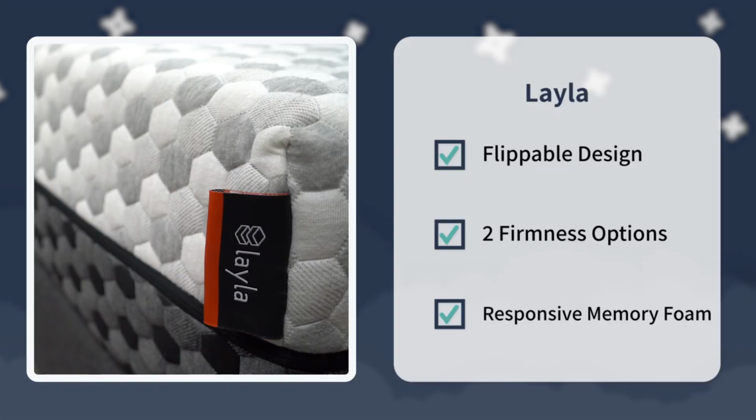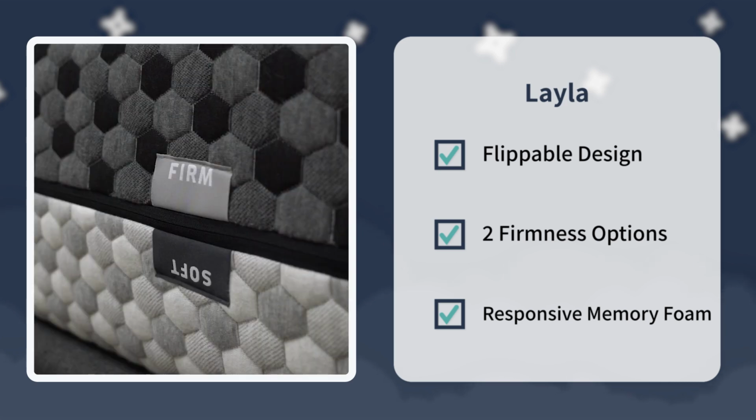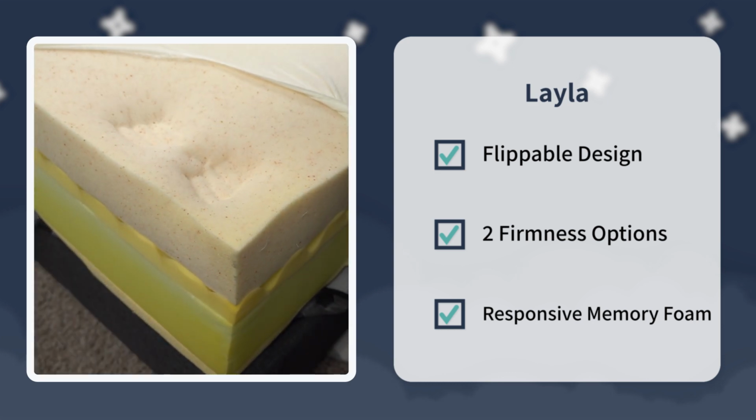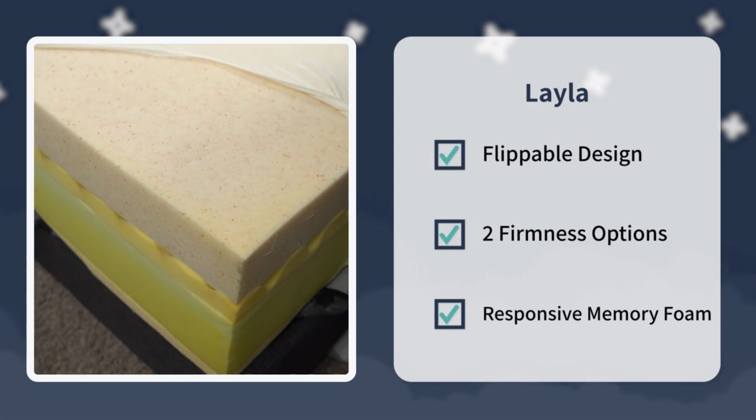And then check out the Layla bed if you want the flippable all foam pick with two firmness levels to try out in one mattress. You want something with more of a responsive new age memory foam feel, and you want the more affordable option after discount. But hey, that's just our take on it over here at the Yard, as we like to call it.